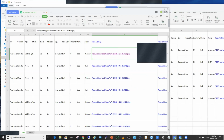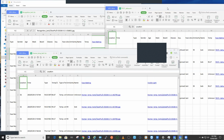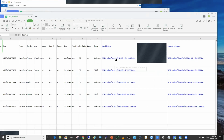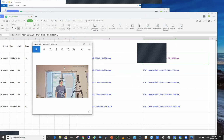If you don't have recognition and you're only having face detection, you can take it all by, sorry, wrong report. Here, by this one. You can take it all by just detecting a certain temperature by face detection. And it gives you also snapshots of just the face or the whole picture just by double clicking on it. So the whole picture.